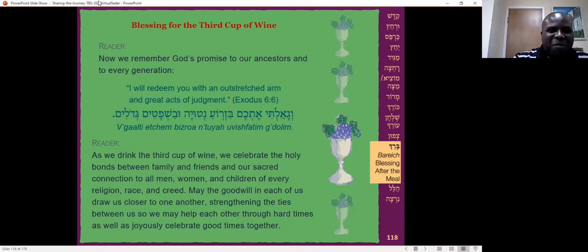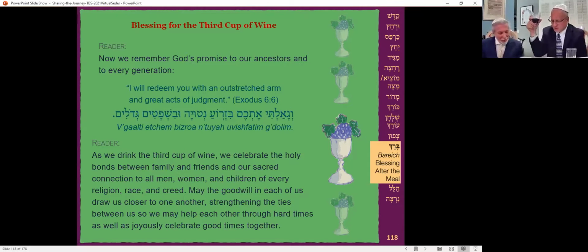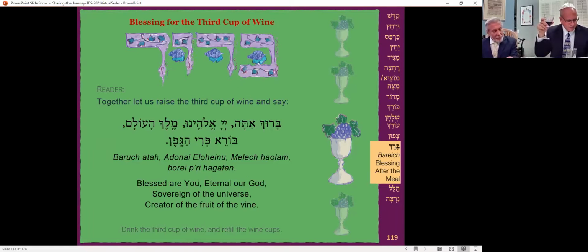Celebrate the holy bonds between family and friends and our sacred connection to all men, women, and children of every religion, race, and creed. May the goodwill in each of us draw us closer to one another, strengthening the ties between us so we may help each other through hard times, as well as joyously celebrate good times together. Baruch atah Adonai Eloheinu melech haolam, borei pri hagafen. Amen.